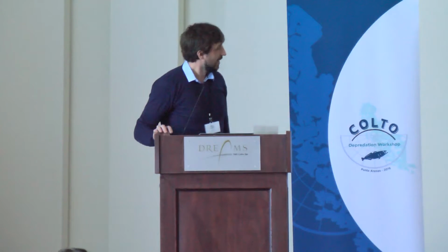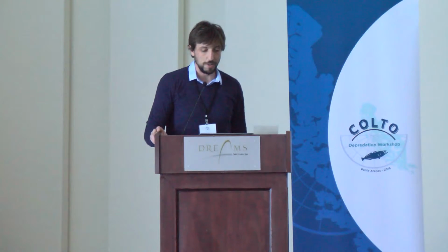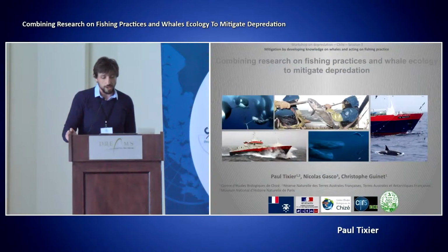When doing the agenda for the workshop, we're trying to follow some kind of logical theme. The next step after what I showed earlier about studying those whale populations would be to use part of those results to find potential solutions to mitigate depredation. So what I'm going to talk to you about here is how we can combine research on fishing practices, how to modify the fishing behavior of vessels and captains, with research on whale ecology to mitigate this issue.